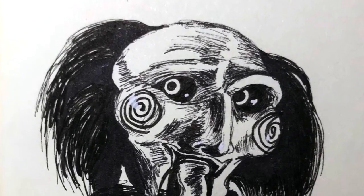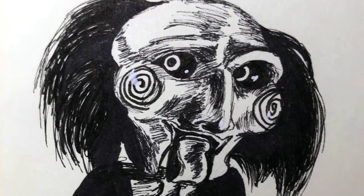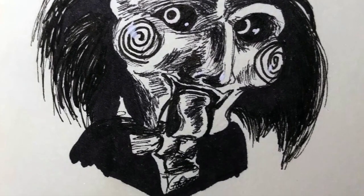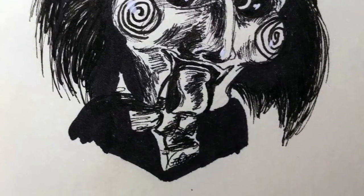And I love the original Saw, and the sequel was actually pretty good too. This one was a Jigsaw. This Jigsaw doll has always looked pretty cool and very creepy.